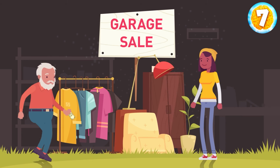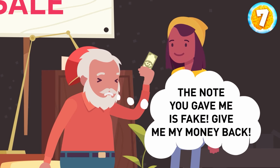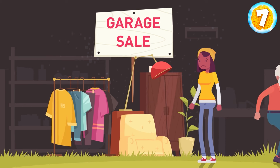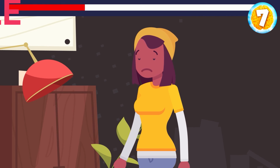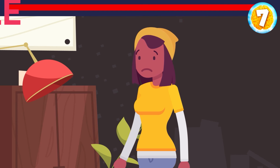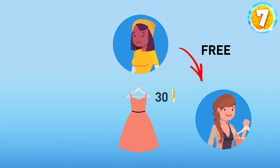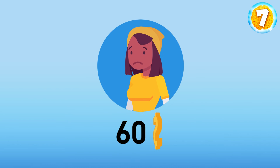A few minutes later, the neighbor ran into Abby's garage and shouted, "That note you gave me is fake! Give me my money back!" Abby had to give the man her own money. How much money did she lose? Well, firstly, Abby gave away the dress for free, and its full price was $30 before the discount. Then she had to pay $30 out of her own pocket to her neighbor. So, Abby lost a total of $60.